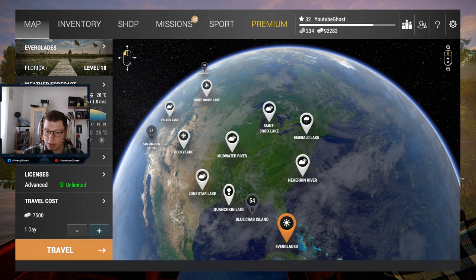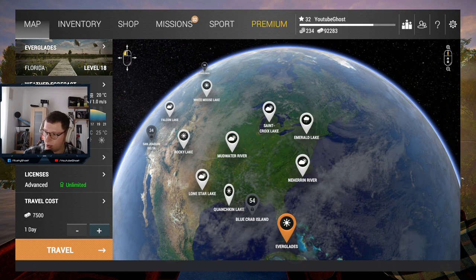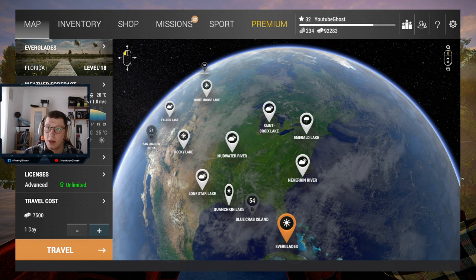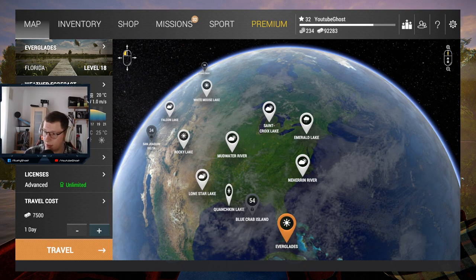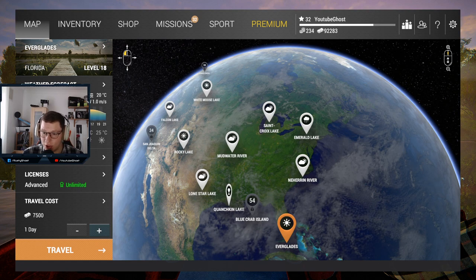Now this area of Everglades is next to the Atlantic Ocean, I think, not sure, don't judge me. It's a strong fish over there, so you're going to make money, but it's going to take some time for you to catch the fish. So what I'm trying to show you guys is you don't have to go for the big fish, you can just go for the small fish. You've got your pike and you've got another one, which is the bass.